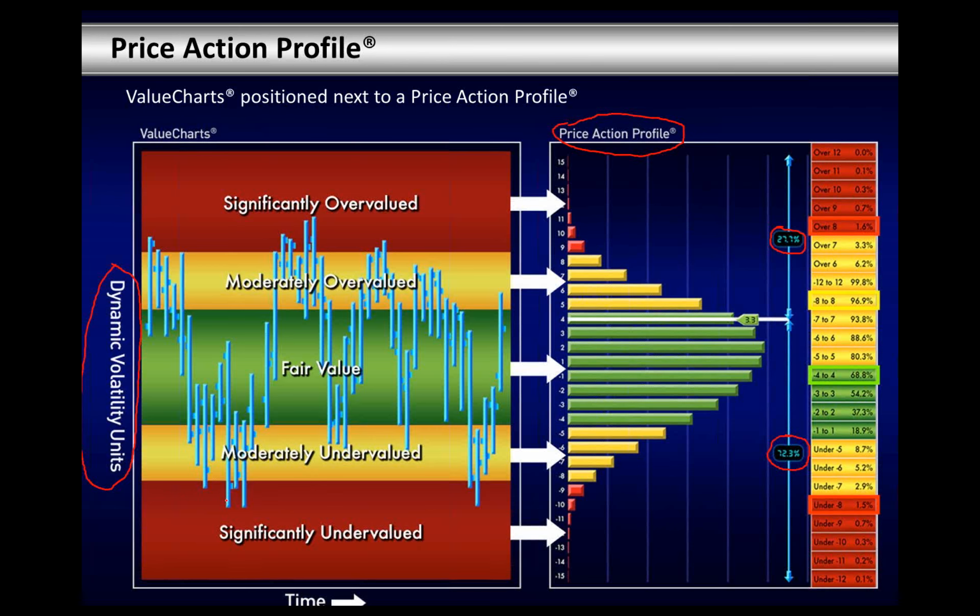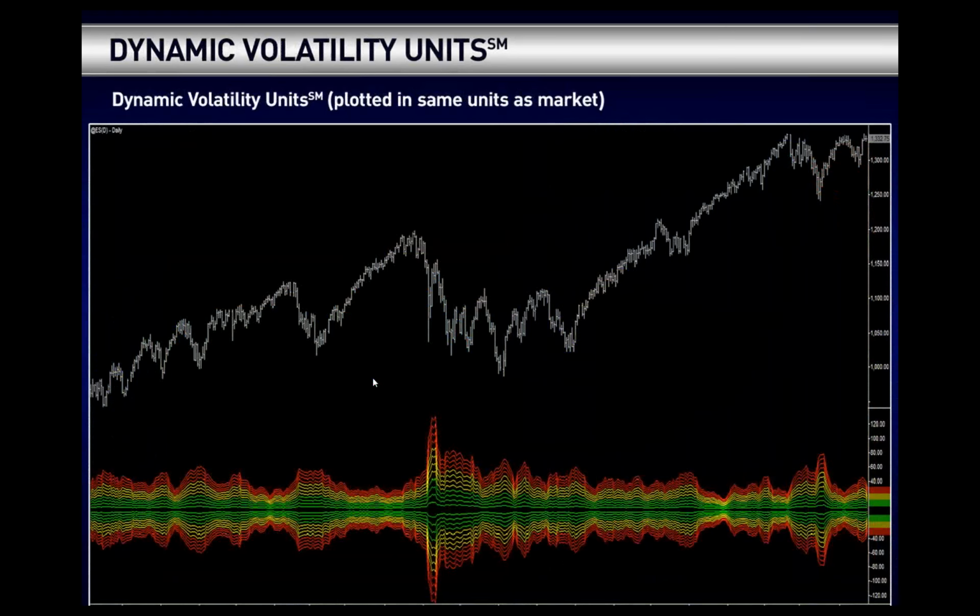The other thing is for undervalued conditions, you don't want to be a seller if it's significantly undervalued, typically. Now, if you have a stop loss in the market and that's your uncle point, you want to respect that. Get out, even if it's significantly overvalued or undervalued. But typically, that's very powerful information that I use along with other indicators to help me understand when to get in and out of a market. And I'm going to show you more about that in a second.